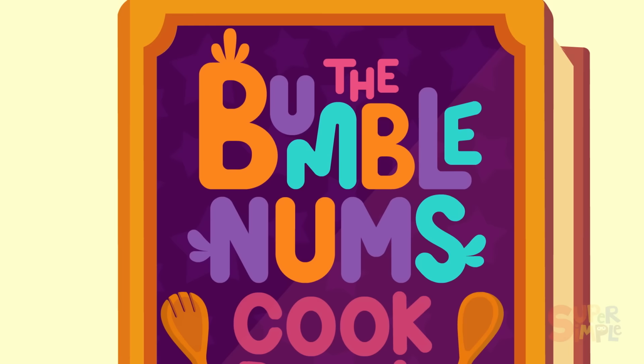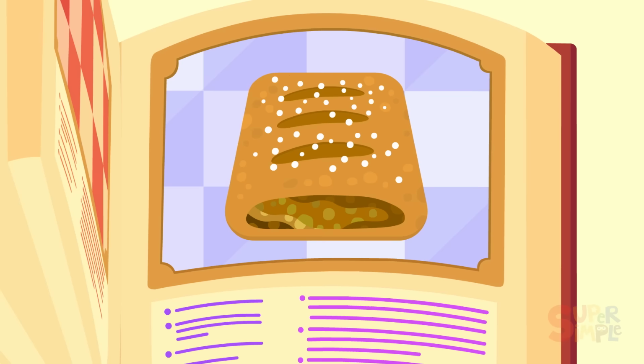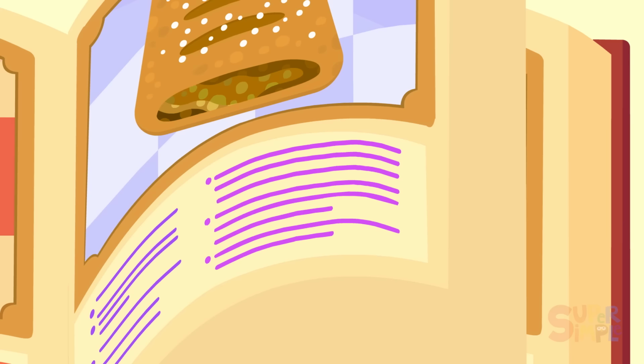Today, the Bumble Nums are going to make oodles of apple strudel. But what's the secret ingredient? 9 amphibious apples.